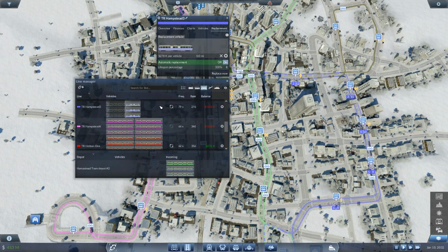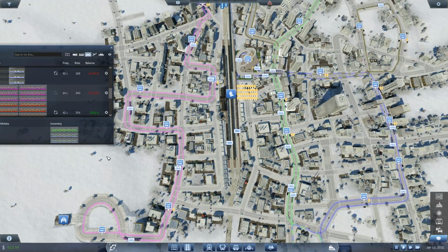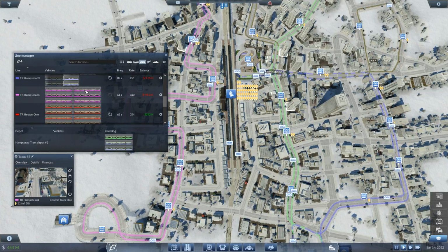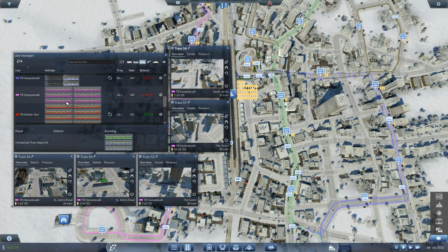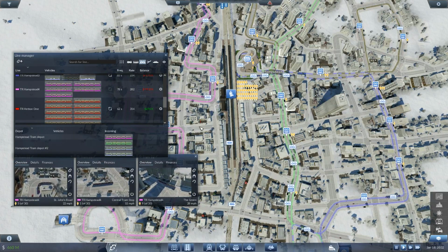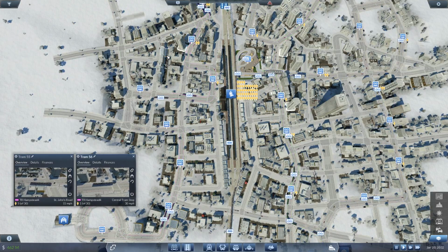With regards to our T4, this is doing it much better I believe. I think it's just too frequent, that's the problem. Let's go ahead and have a look. So 11, 2, 9, 16. Yeah, this one's doing much better. I think we just have one too many trams. So let's go ahead and remove one of the trams. So that should now hopefully have an effect.